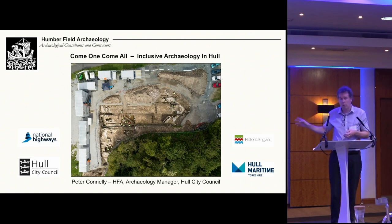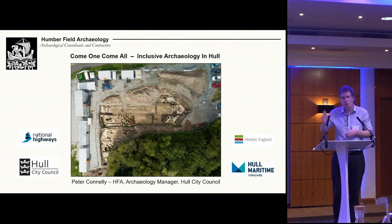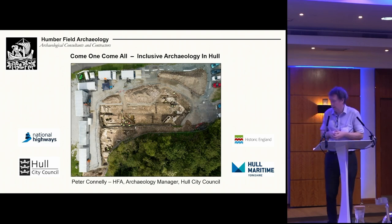I've been the archaeology manager with Humber Field Archaeology for a couple of years now, and I'm coming at this from a different angle from Sarah Jane today. Sarah Jane's talked about routeways into the profession. I'm really giving a project example of the work that we've done recently in Hull to try and include as wide a range of people in our major South Blockhouse archaeological project as possible.